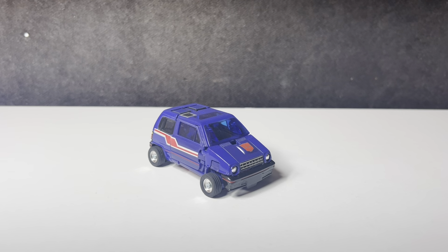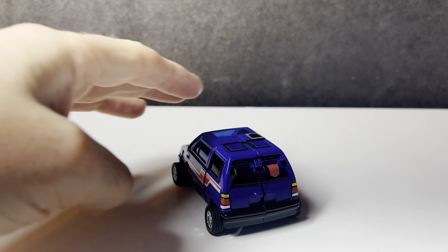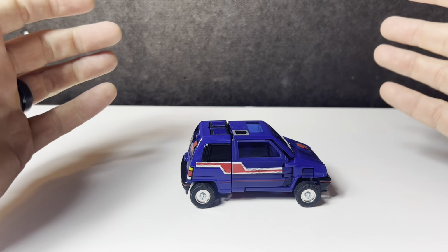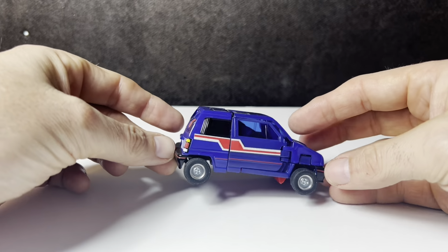And here we have G1 Skids. He's in his vehicle mode right now. And as was said in the introduction, it really is a one-of-a-kind Transformer. It's a cool Honda vehicle, and it really does make a statement as a Transformer, because there's no other car like this. Skids could have easily been a Ratchet or Ironhide repaint, and it would have probably worked. For kids, it would have worked. Today, it wouldn't have worked for how picky Transformers fans are, but it would have worked.